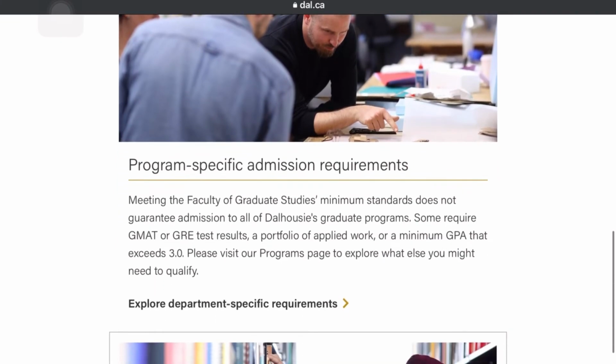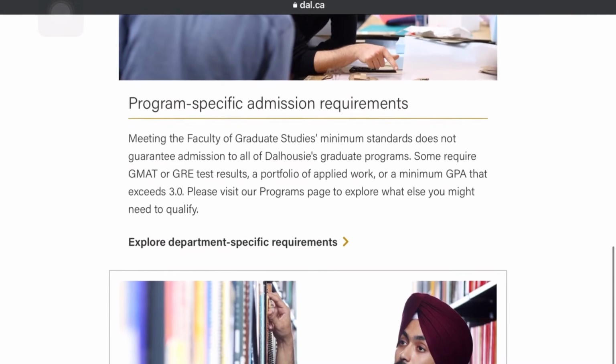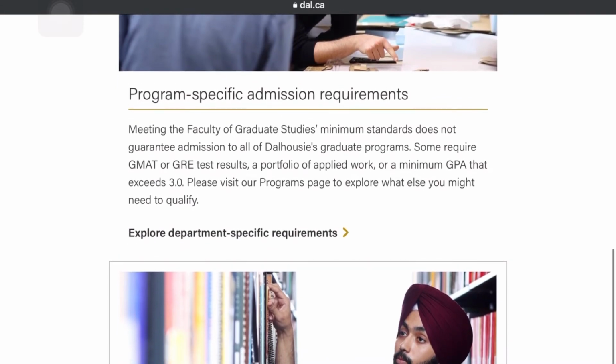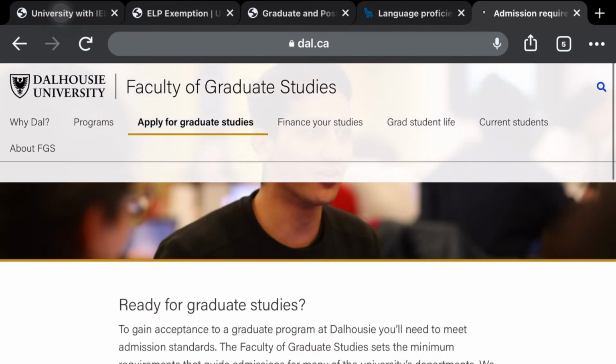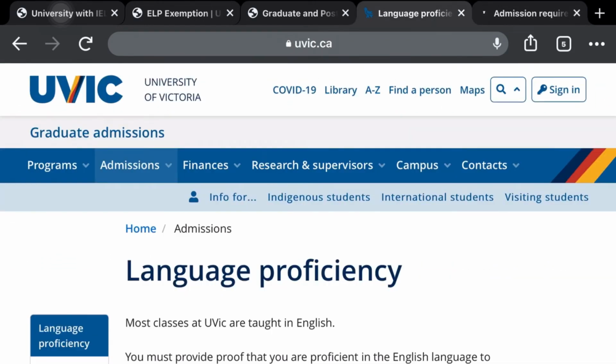You can see over here the GRE, GMAT, the portfolio of work and minimum GPA. Those are just looked at, so there's not much English proficiency required. They just need GRE, GMAT, depending on the department you're going to be taking.